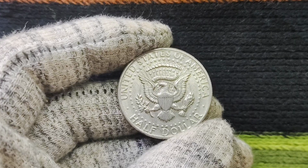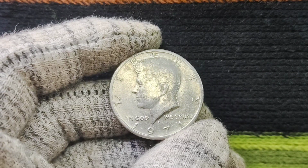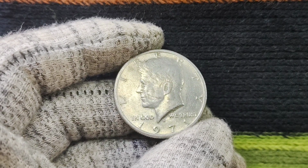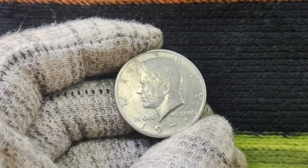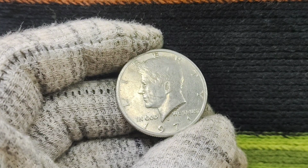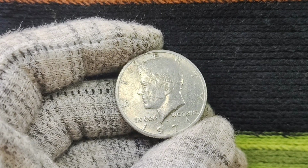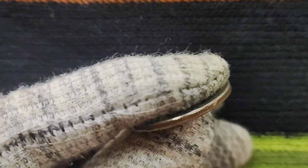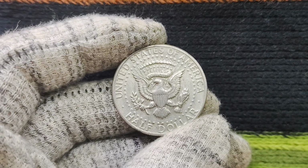In conclusion, the 1971 D Kennedy half-dollar struck on a silver planchet is one of the rarest and most valuable coins in U.S. history. Its incredible value of $1.8 million demonstrates the excitement and intrigue that rare coins bring to the world of numismatics. If you're a coin enthusiast or simply curious about what's hiding in your spare change, take a closer look. You might just discover a piece of history worth millions.